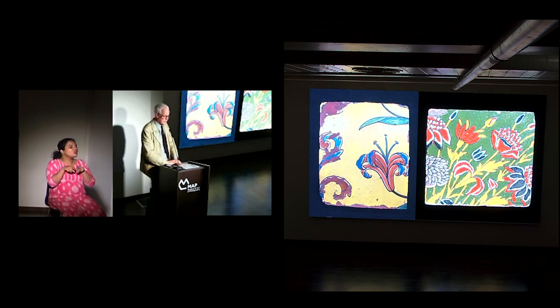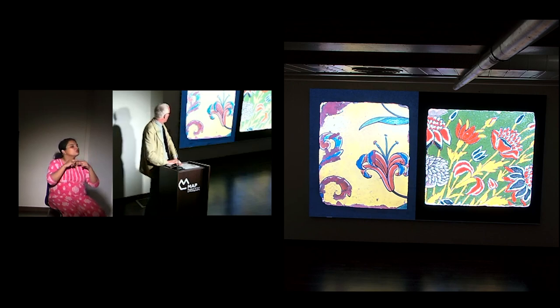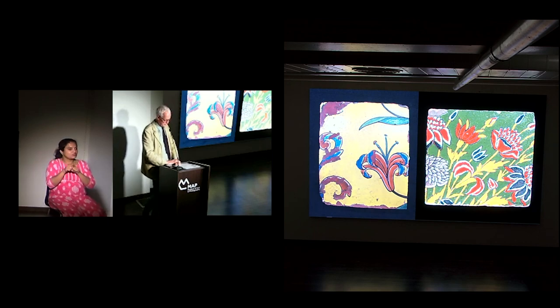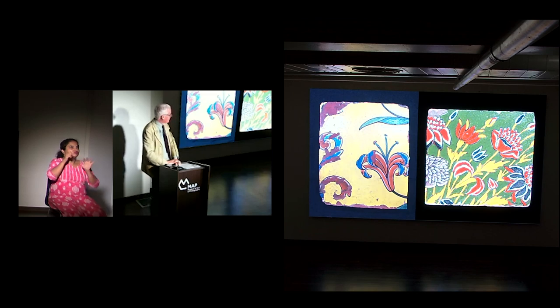And in fact, the great majority of tiles in the museum's collection are from just two buildings. On the left, we've got a tile which came from the Asaf Khan tomb in Lahore. And on the right, we've got a floral tile from the famous mosque and tomb of Madani in Srinagar, both dated around 1645. And the tiles from these two monuments completely dominate the collection in the museum.